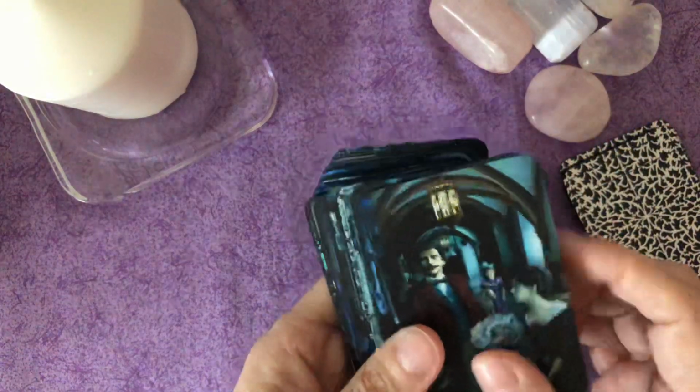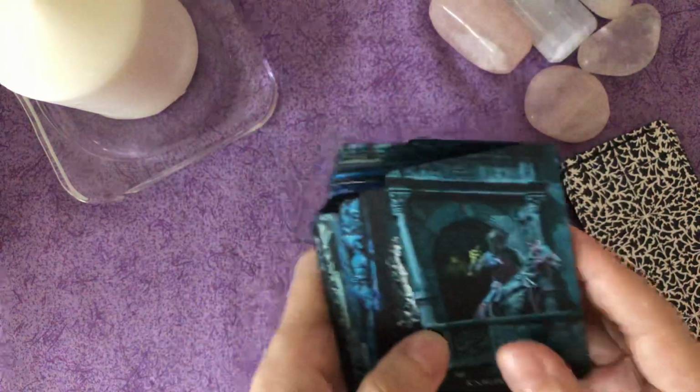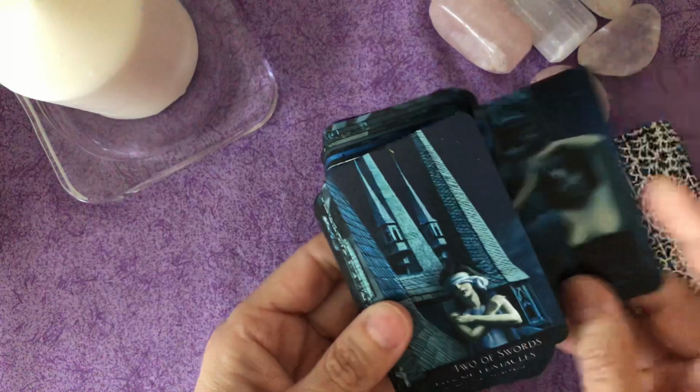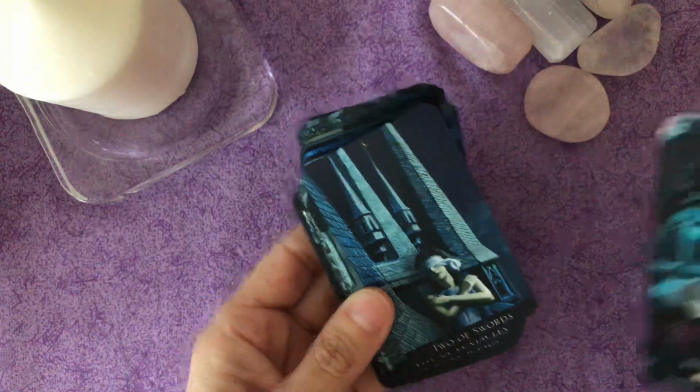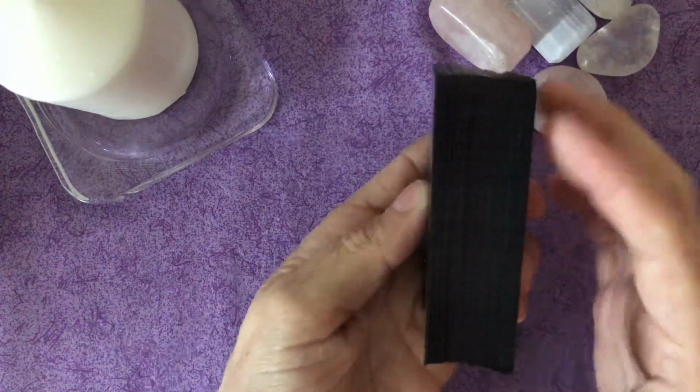But yes, I love these images so much that I'm just salivating. I'm just coveting a full-size deck. So that is my teeny tiny pocket-sized mini Bohemian Gothic. I did edge it in black. It turned out pretty well.